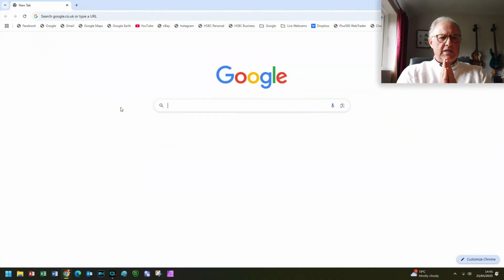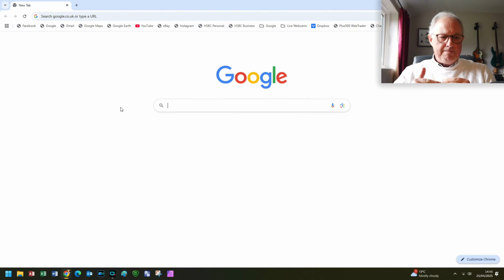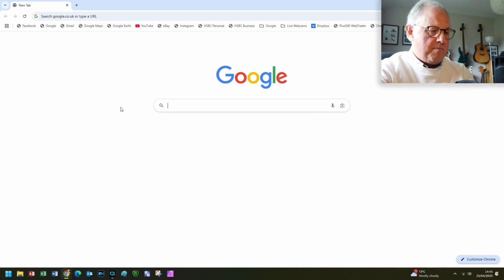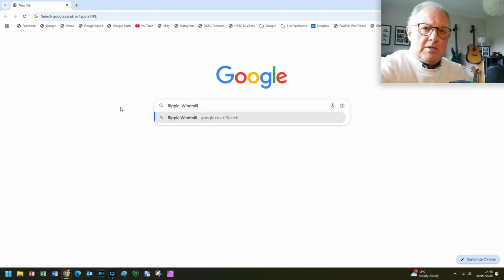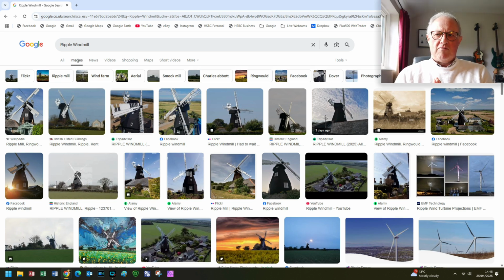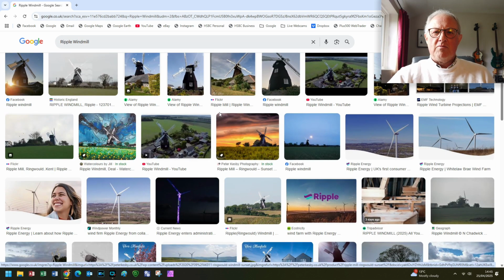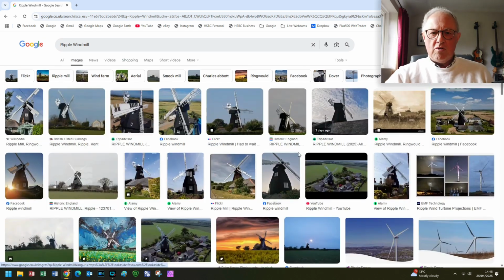So the place I want to visit is Ripple Windmill, which is just outside Deal. So between Jubilee Way, the top of Jubilee Way, going down to Deal, there's this lovely black windmill. So let's just type in here. It's not far from me. Ripple Windmill, Ringwould. So first of all, I can see lots of people have taken images of the black windmill at Ripple, some in sunset, some in sunrise. Look at that one with a rather lovely sky. So I think I could get some potential good photography out of this.